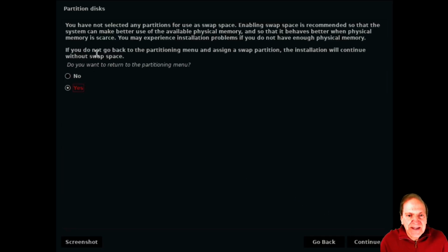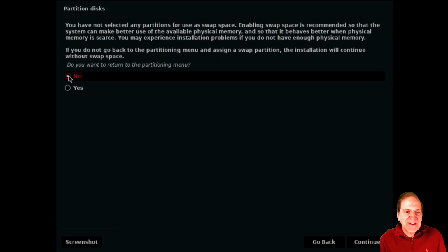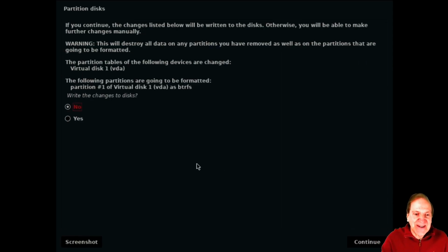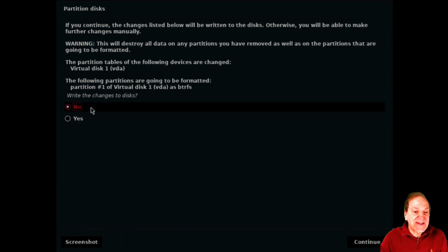And you have not selected any partitions for swap. Oh. Well, that would be kind of hard to do if I'm using the whole disk, so I'm just going to say no. Because otherwise I got to manually do it. So, yeah, that didn't make a lot of sense.